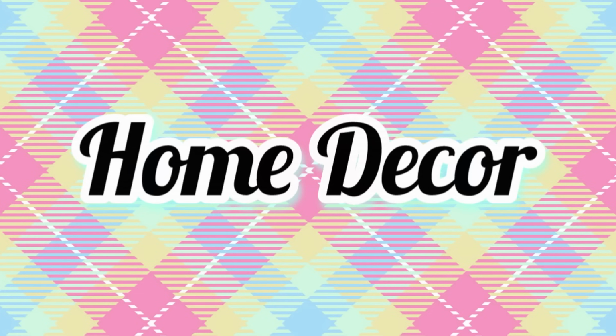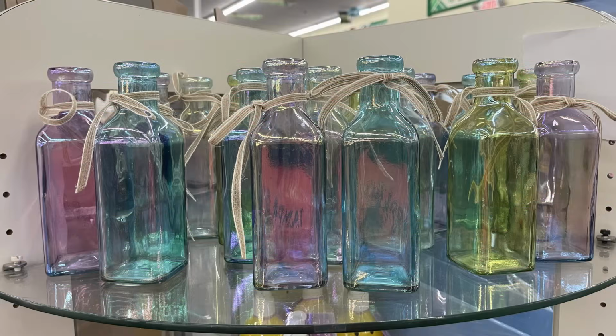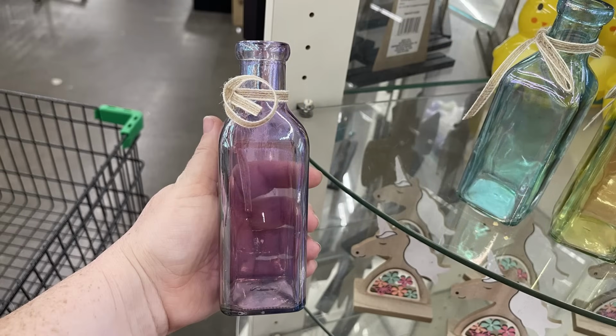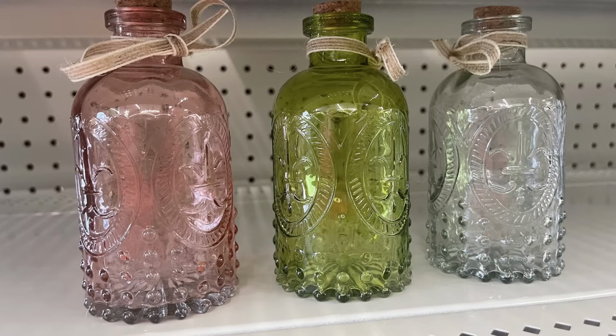Over in the home decor, we've got the glass bottles, which I showed you guys on Tuesday. I found these at a few more stores this week, and they come in the purple, blue, yellow, and white. And then they also had these glass jars. I thought these were so pretty with the decorative design on the sides.